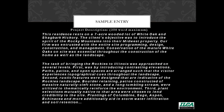Next comes the project description. This is a 350-word maximum description. In this, you'll need to explain to the judges exactly the goals of the project and how they were completed, the struggles you had throughout the construction and or maintenance of the site, and how you achieved those goals. Make sure to use descriptive words to paint the picture of what this project really entails.